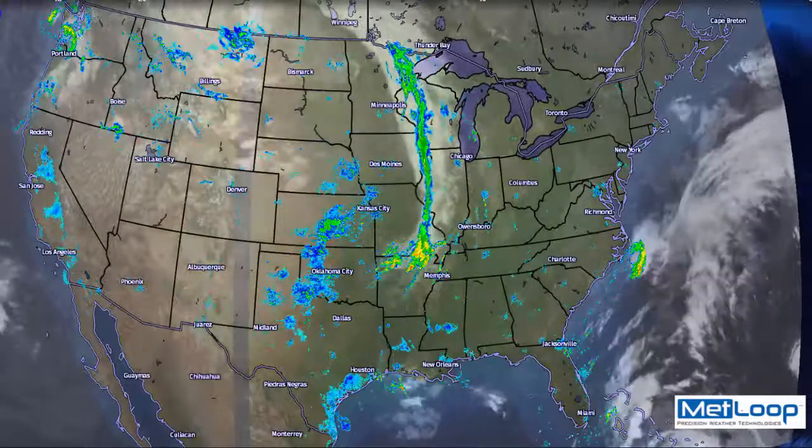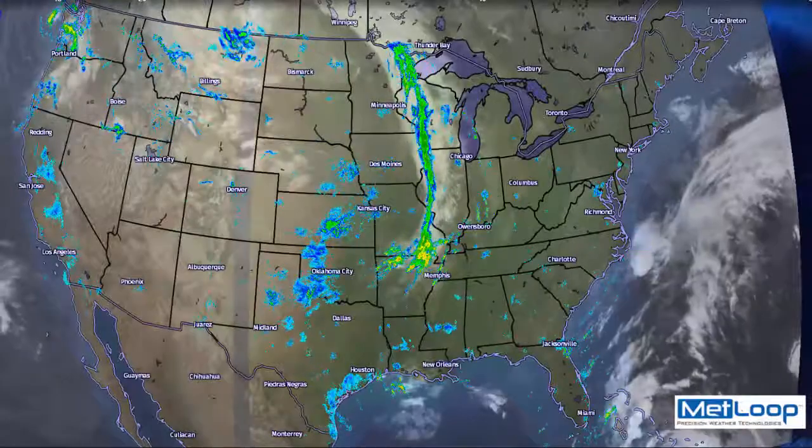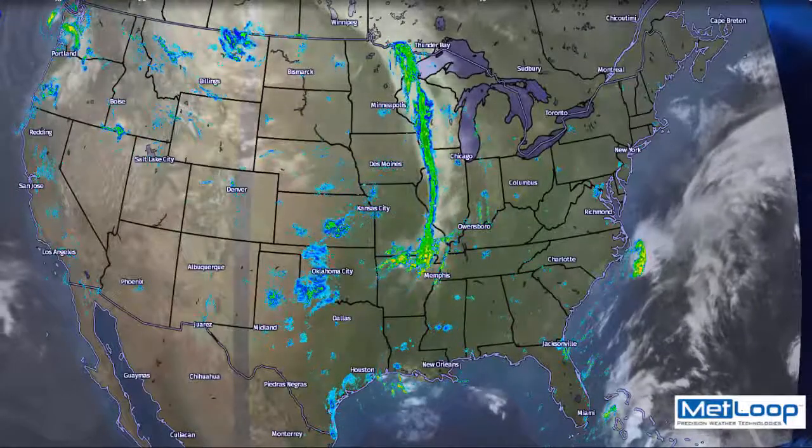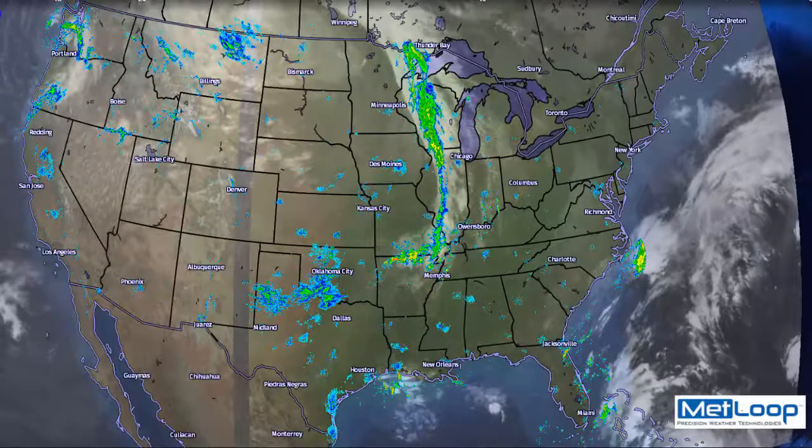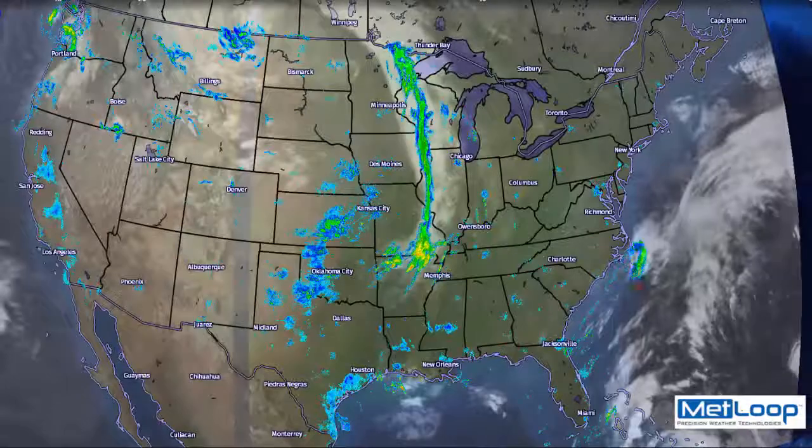And down off the Atlantic coast, remnants of a front are triggering showers from coastal Carolina down to central Florida. And finally, just off the southeast corner of the map, we can start to see the early signs of Hurricane Matthew entering the picture as some northwesterly moving cloud bands.